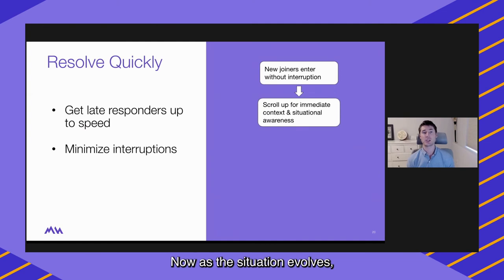Now, as the situation evolves, other teams and stakeholders enter the channel, but when they join, there's no interruption. So instead of announcing themselves and asking for an update, they can simply scroll through the channel to see exactly what happened. And more importantly, get only the level of context that they need. So someone like an executive can enter the channel and ramp up on the situation, begin a separate thread in that same channel on how to communicate this to customers, while those dev and ops teams stay focused and don't get interrupted.